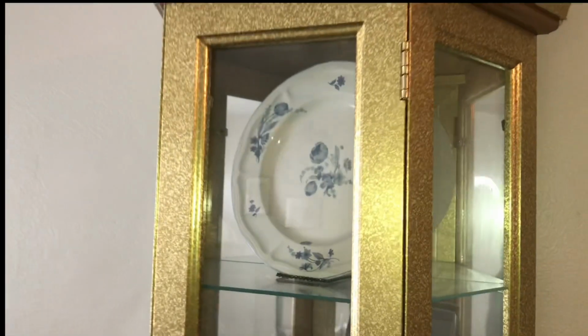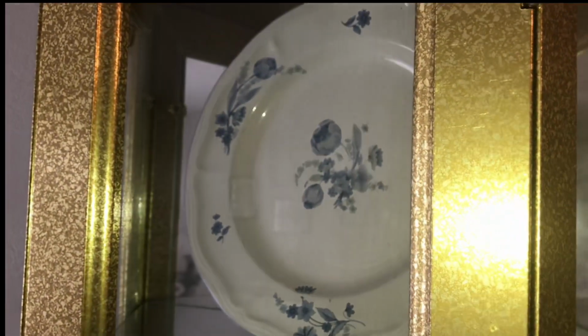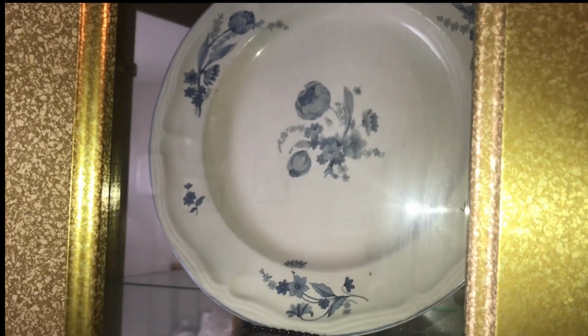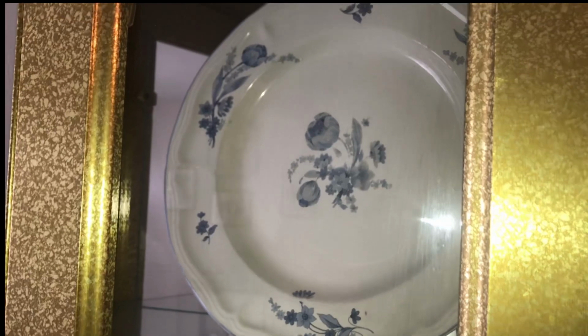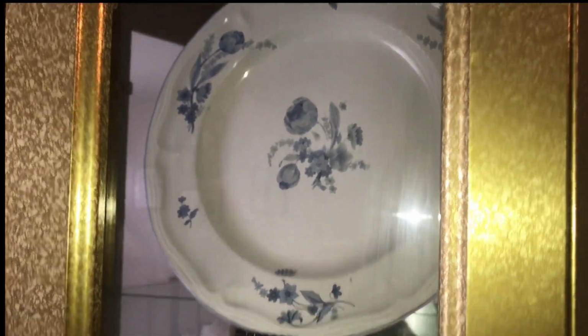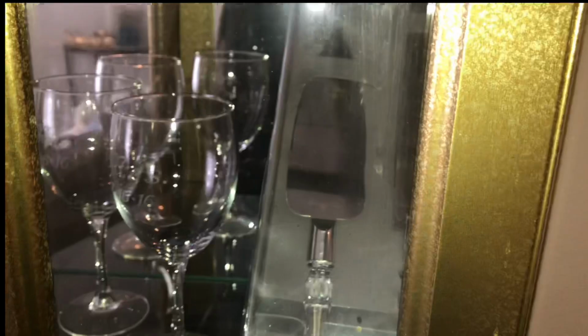Inside my curio, I pretty much keep these special pieces in here. This was my grandmother's plate. It was my inspiration for my living room and dining room decor. When it comes to decorating, I love to use special items like this, like my grandma's plate, as inspiration. So I have that, and inside I have our wine glasses from our wedding along with our cake cutter.